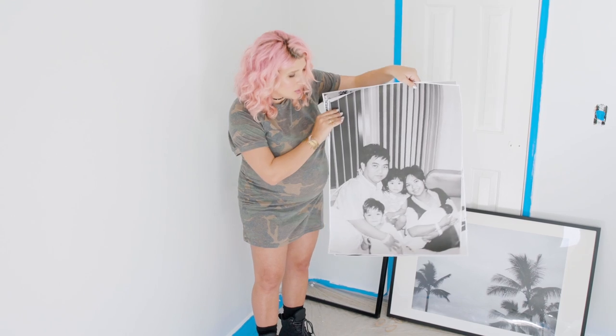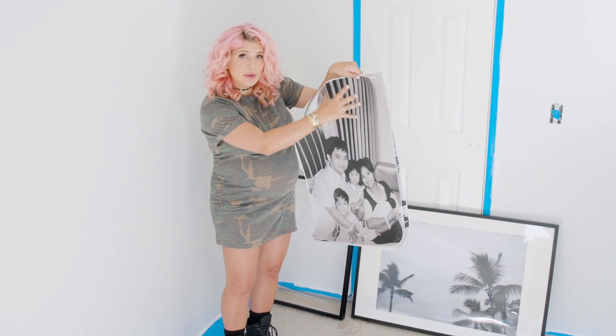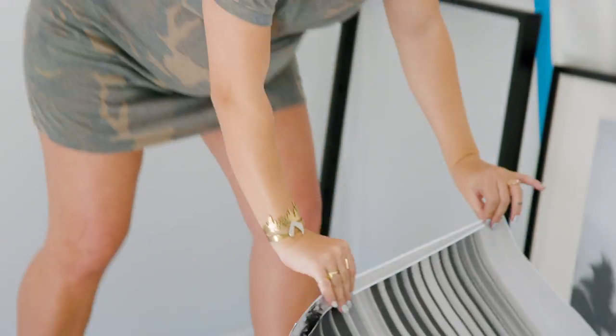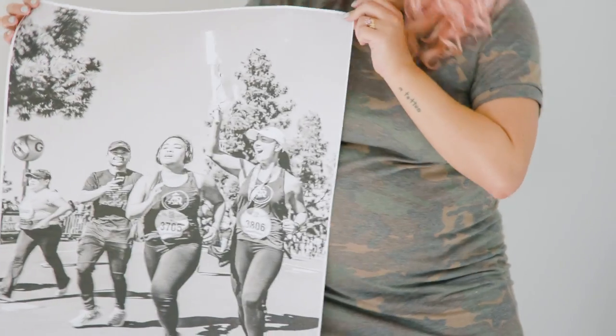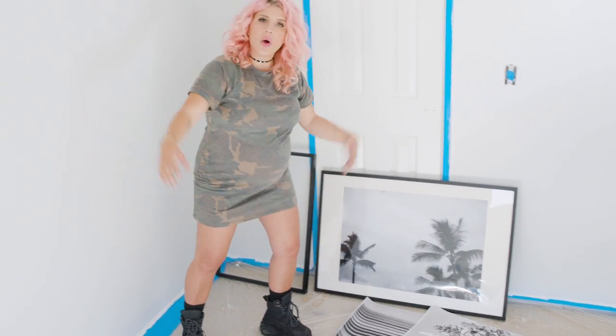I thought this picture was so cute of her family when she was little. I actually love the headroom of this. And then I also printed out this picture, which I just thought was such a rad moment of her running. So these are gonna go into our frames and on the wall somewhere, because we got a lot of walls in here. So that's the plan.